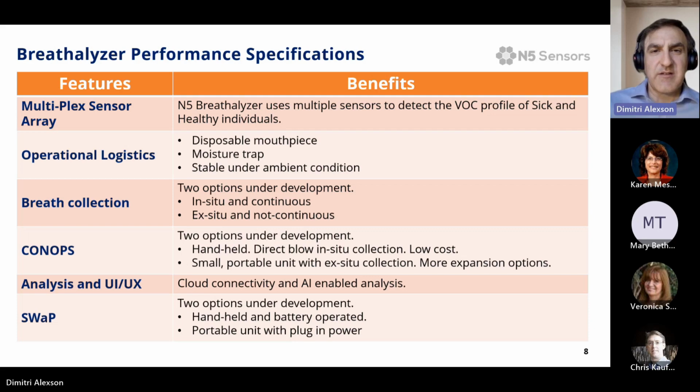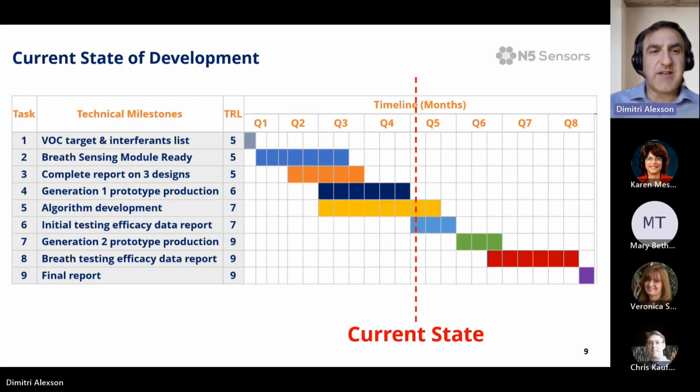And we hope to also extend this technology, after this program, into detection of various upper respiratory health problems that can also be detected that way. And so, as I mentioned, we're in the current state of development where we're in our first gen prototype testing. And as I just mentioned, at the end of this program, we'll do limited live testing with a human group.